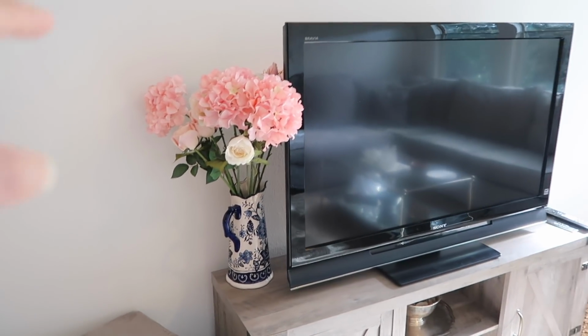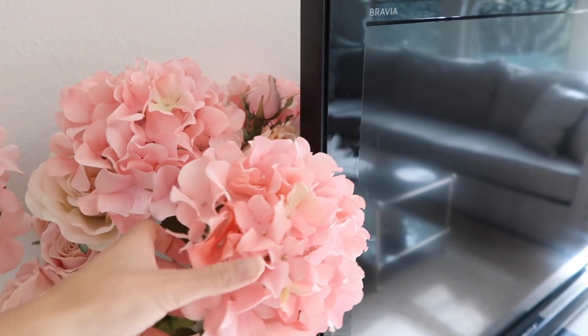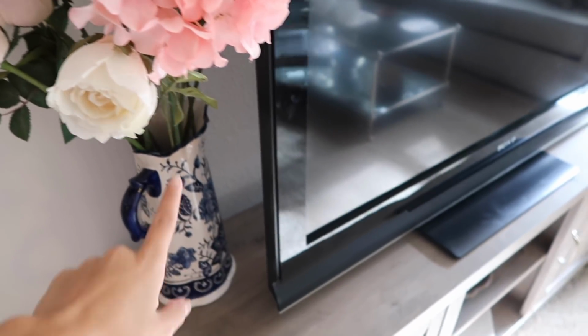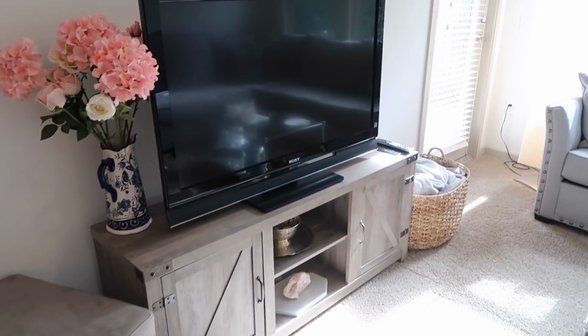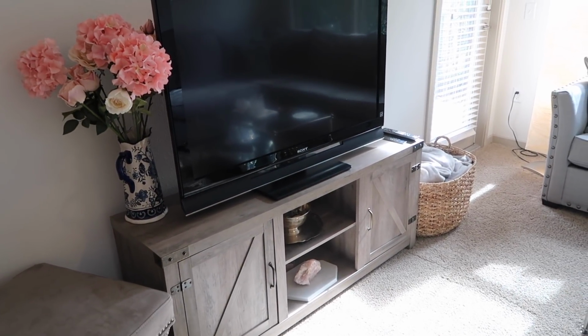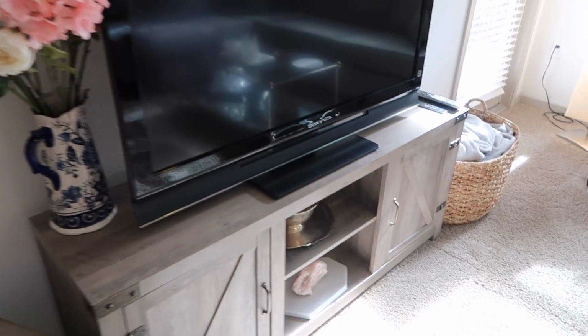And then these are flowers that I bought for my old graduation party, from high school. And then this is from my mom's house. So when I moved here, my mom pretty much just gave me a bunch of her designs that I liked and decorations. And yeah, I just kind of put it all around the house.